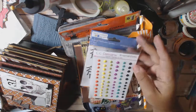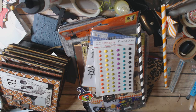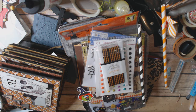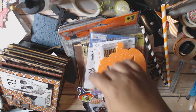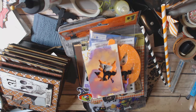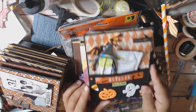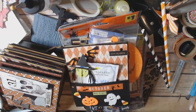Fun. Ooh, some enamel dots. That's super cool. Some fun stickers. Love that ribbon. And some cut-aparts and some sparkly bats. Oh, I love that. Very cute. Very, very cool. And I love the little bag. The bag is small enough that you could put in a daily journal or something and use that. I love that. Very cool.